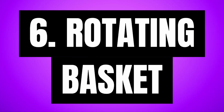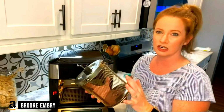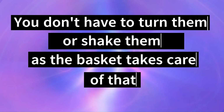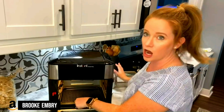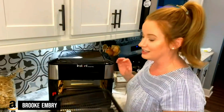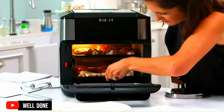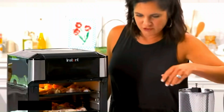Rotating basket. Customers find the rotating basket that's included super practical, especially for making French fries, tater tots, nuggets, shrimp, and roasted veggies. "You don't have to turn them or shake them as the basket takes care of that," a user notes. Trays. As opposed to bucket models, this air fryer uses 2 trays which allow you to cook 2 different foods at the same time. Many users find it convenient, particularly for bacon and burgers.